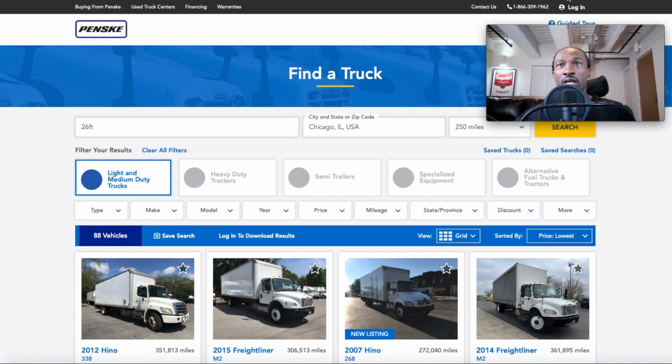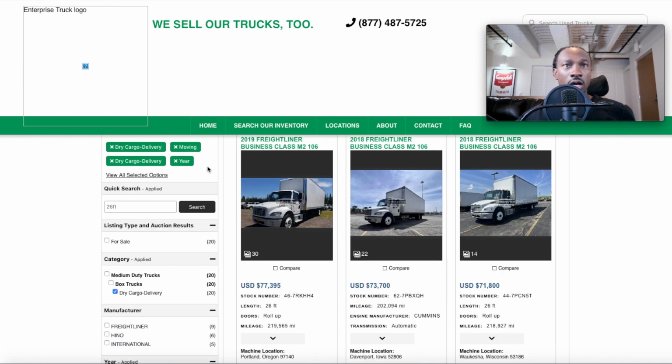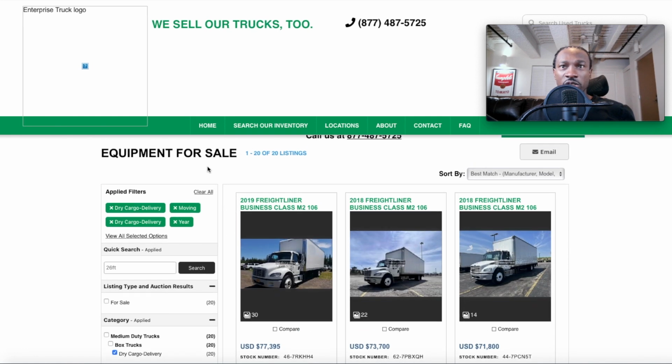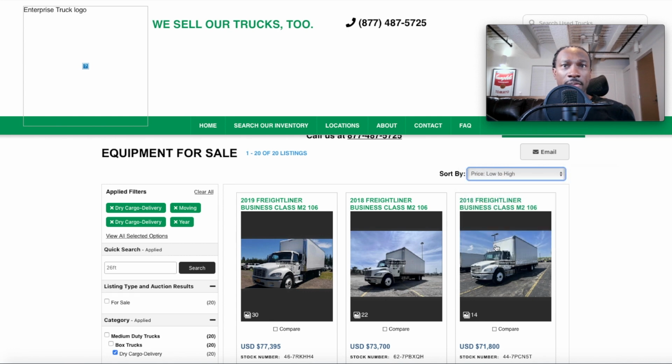Let's go ahead and look at Enterprise. Enterprise is usually higher. I already put the scope of what we're searching in here already. Let's do this. Let's go price low to high.